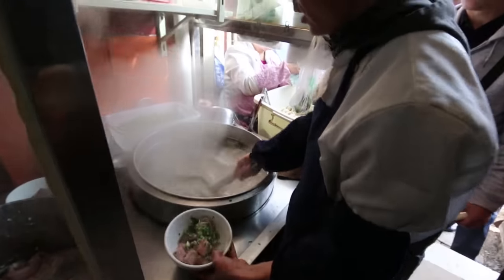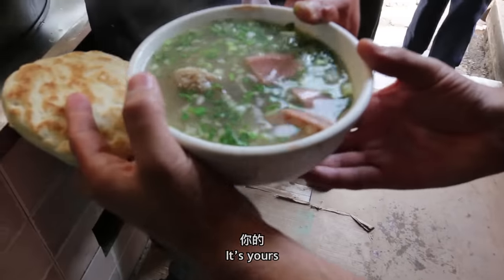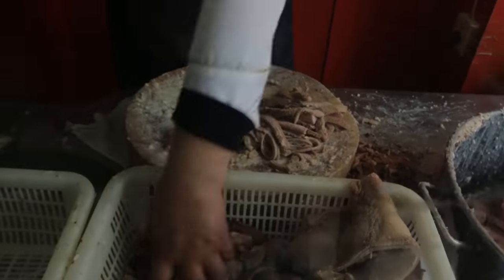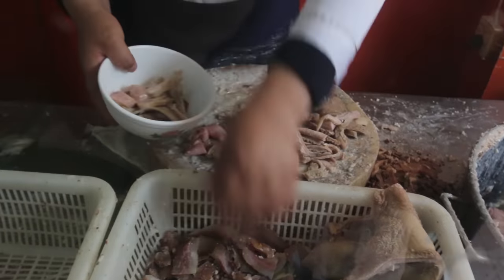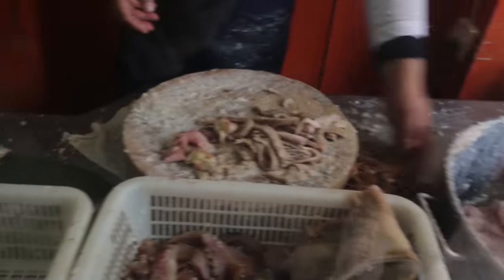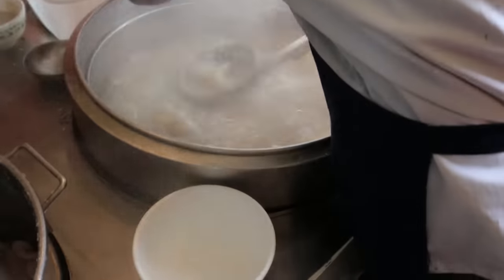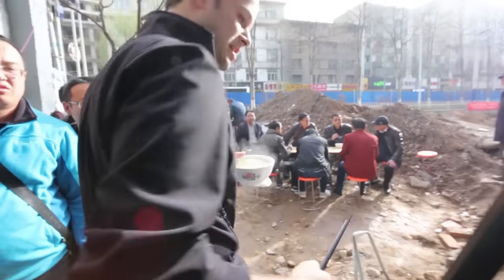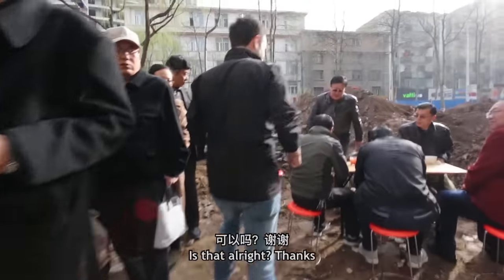Oh, look at all the organs and that rich broth. Just look at him chop the organs over there. There's so much. There's stomach and intestine and liver and, great. Let's go try this out. Wow, just like on a construction site.